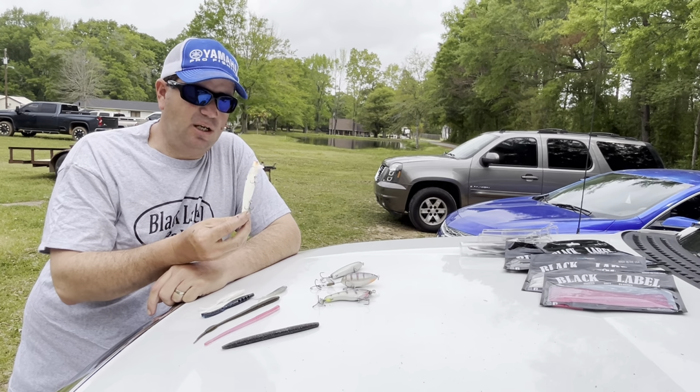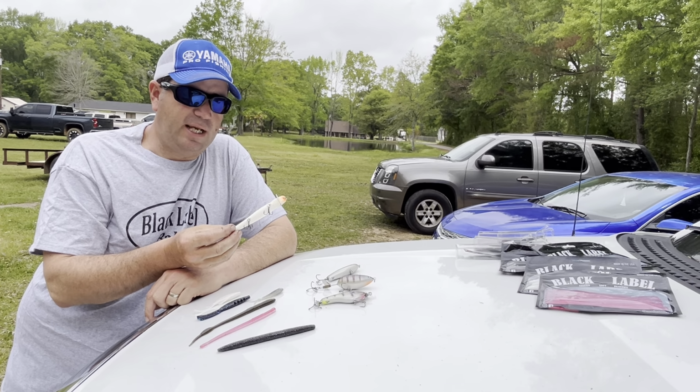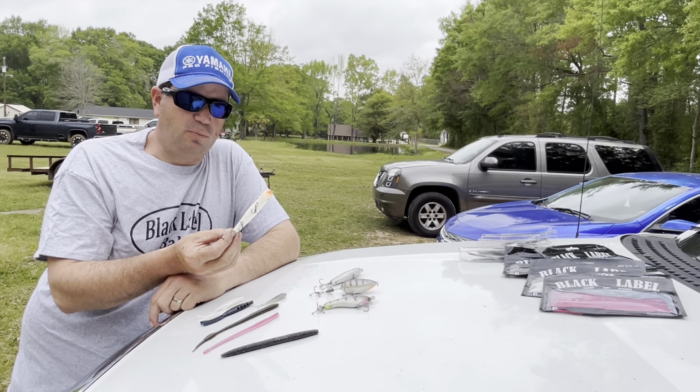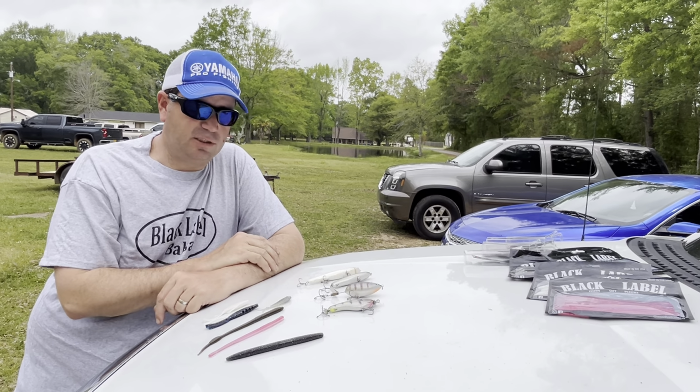And then this is the Heads Up. This is the wake bait that we released last year. It was extremely popular during the shad spawn for a lot of places all over the country. Just a really good slow moving top water bait. This bait also can be effective around fish that are guarding fry as well because it is so slow.